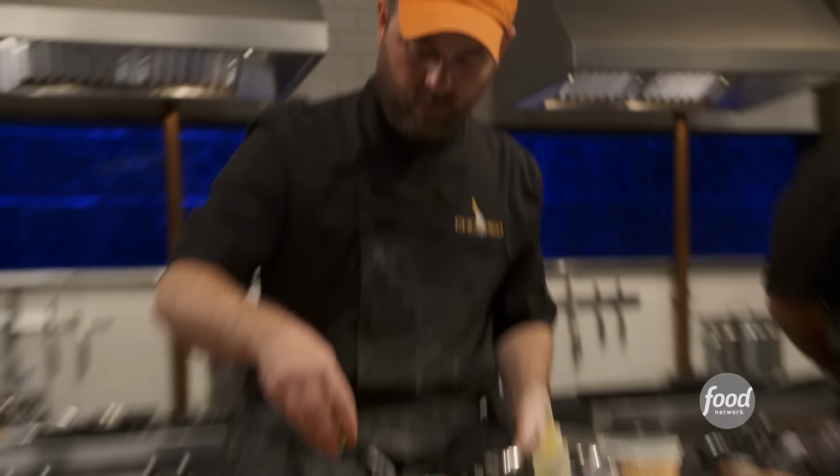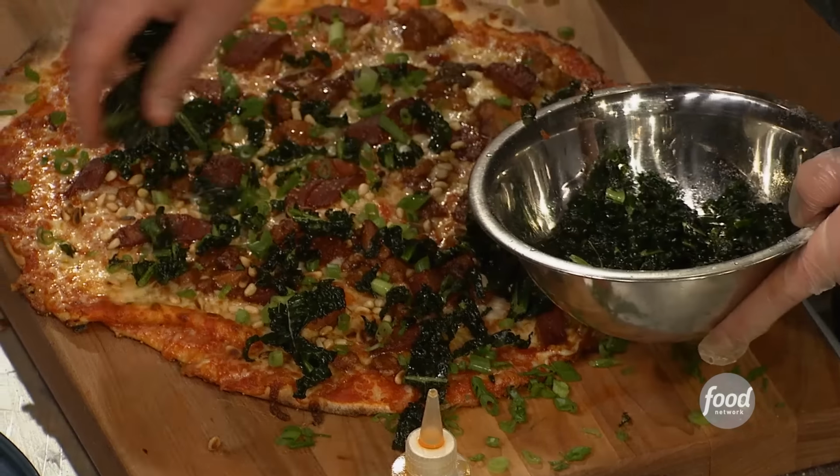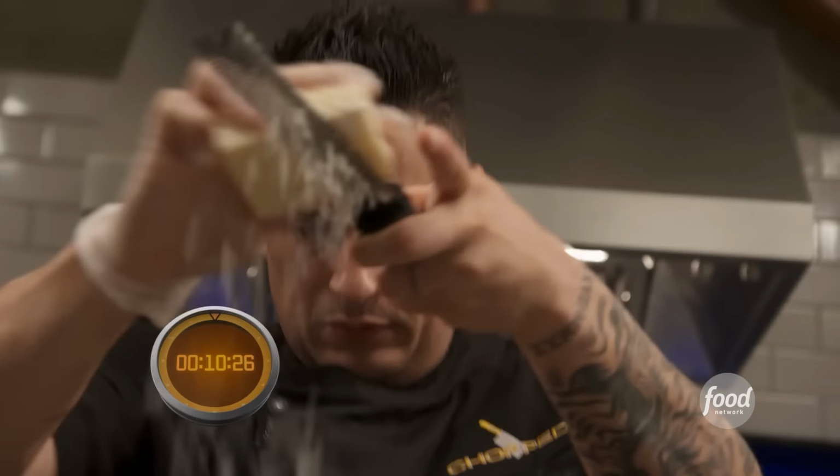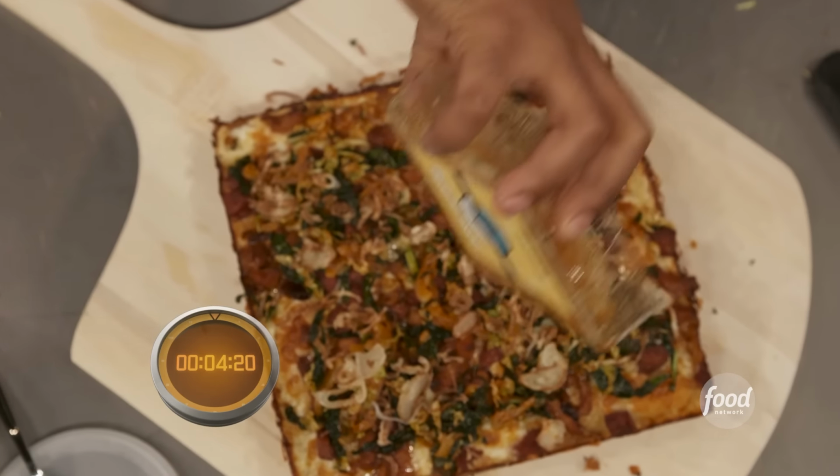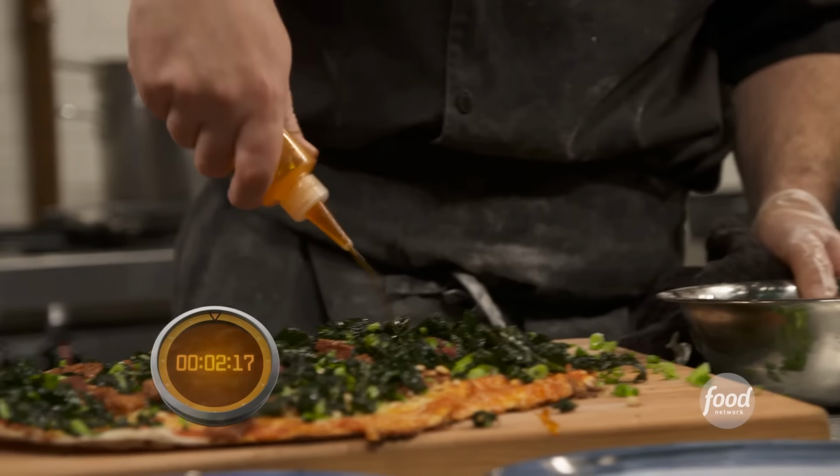John's pizza looks a lot better than the first time. Let's go, guys. Let's get it all done. All right, chefs, let's go. All right, time is ticking away here, chefs. 10, 9, 8, 7, 6, 5, 4, 3, 2, 1. Time's up. All right. Good job, guys.